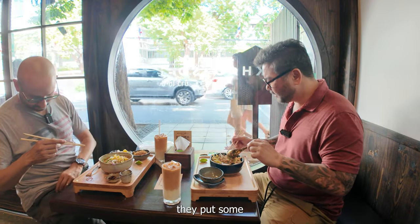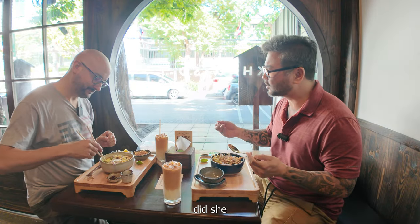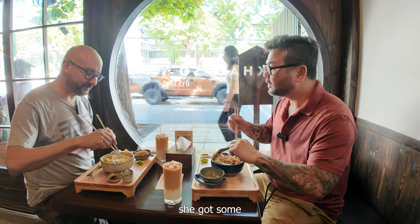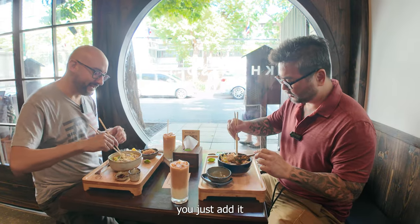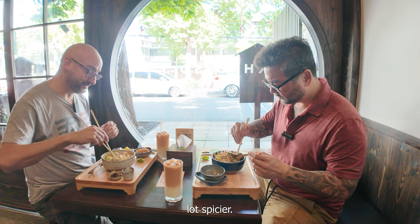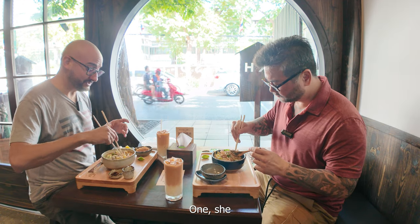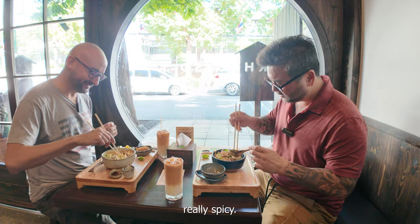Last time, they put some pork meat on the side for your wife. Did she request it? No, she got a different type of dish, and they put it on the side, and you just add it as you go. It was a lot spicier. To me, this is perfect. The one she had was really, really hot.